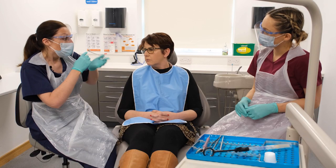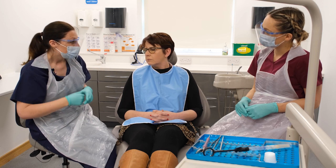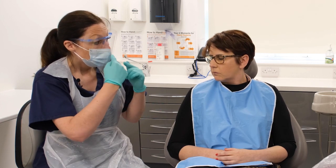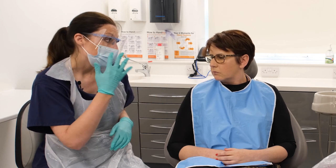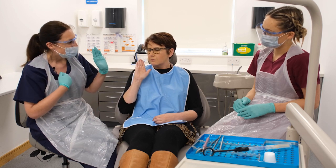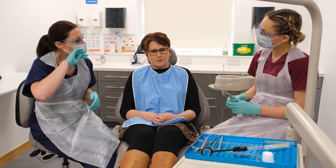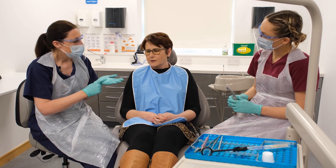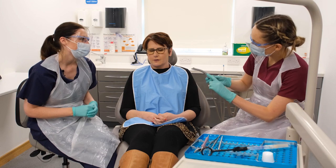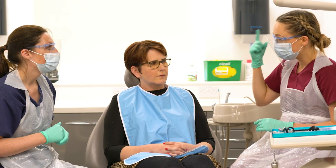The drill will clean your tooth, but the drill is noisy. Your tooth will feel the drill, but it won't hurt. If you want to, you can raise your hand and I will stop. Okay. You will have water in your mouth. Lizzie will help me with the sucker. The sucker is noisy, but it will take the water.